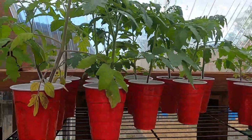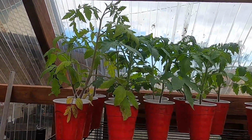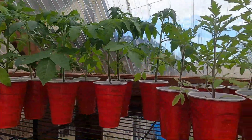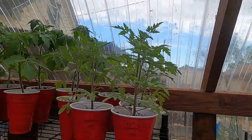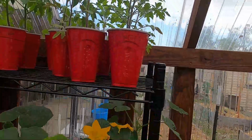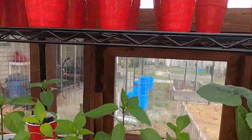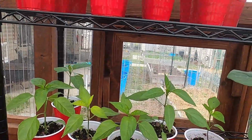Okay, so up here, I have some more tomatoes. And as you can see, they're doing wonderfully. So some of those may yet go in the garden. It just depends on what my folks want. So all these up here are tomatoes. And then down here, we've got zucchini. And we've got jalapenos. I think mostly those are all jalapenos there.